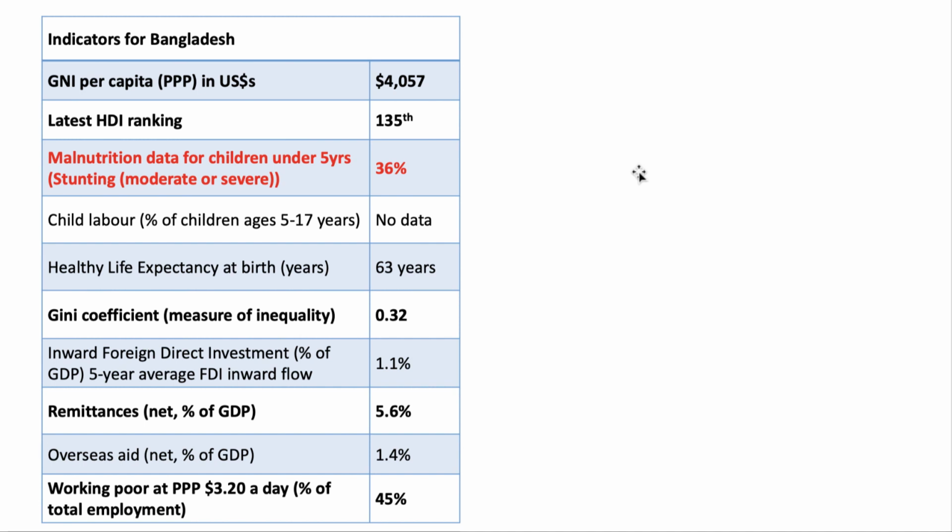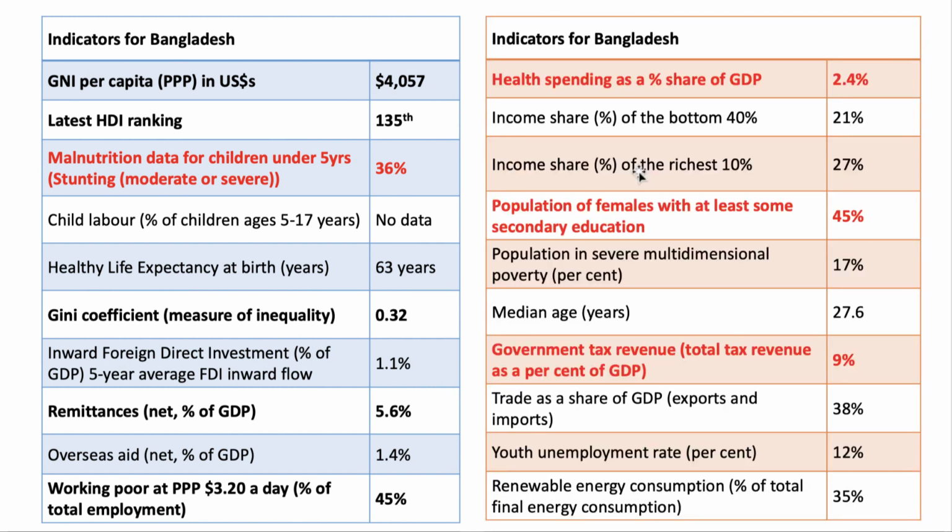Remittances in Bangladesh are significant. We'll come back to that in a second. But last year, the remittance flow in net terms, money flowing in, money flowing out, was over 5% of GNP. A high level of working poverty, so a lot of people at or around the poverty level of $3.20 a day. Just under half of those people in work are working poor. So many people have formal jobs in the labour market, but are close to the extreme poverty line.